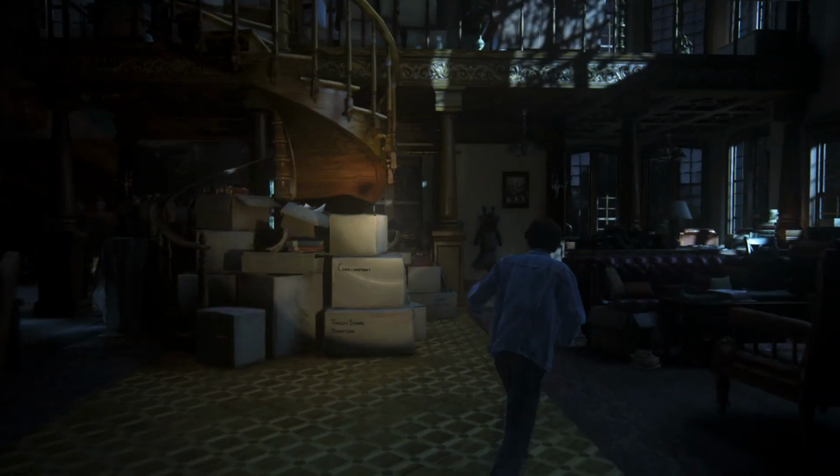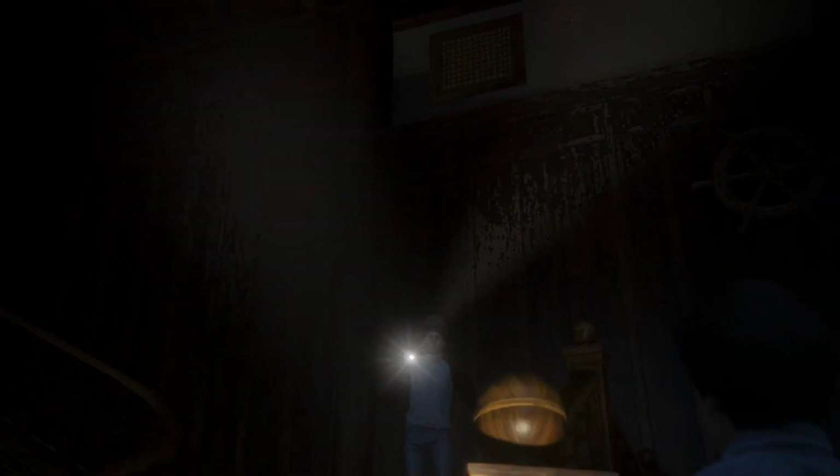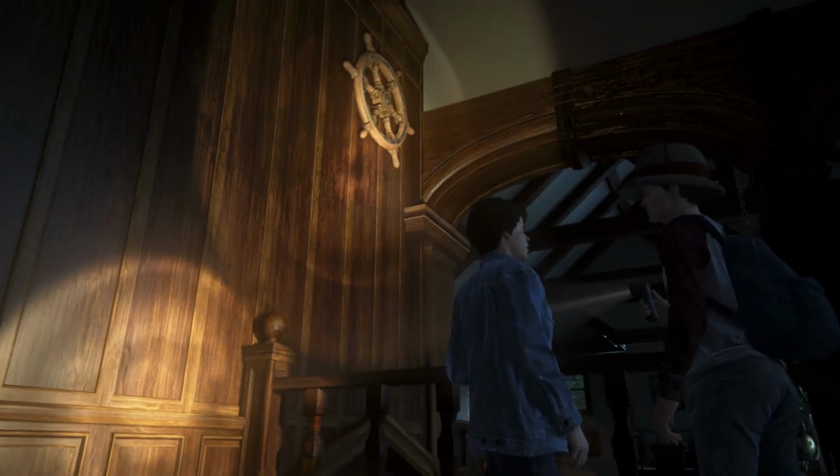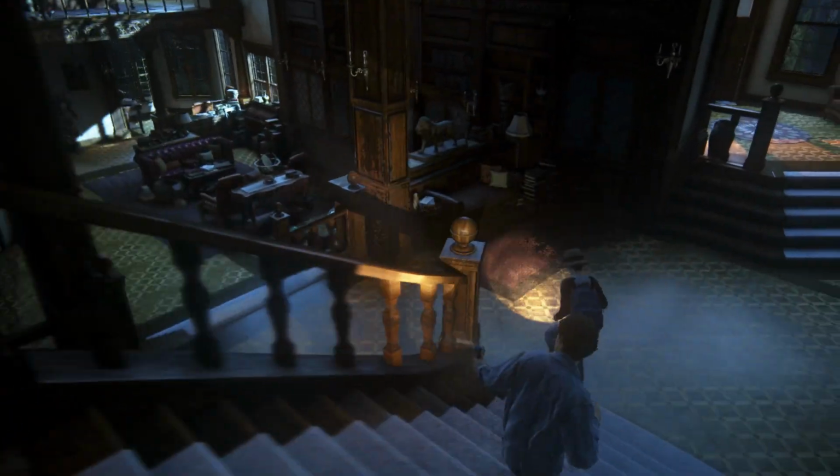Hey, the air vent. Up there. Oh yeah, that could get us into the room below it. Not us. You. What? I can't fit in there. Can you handle it? You kidding me? Can't handle it. All right. Let's see what you got then.